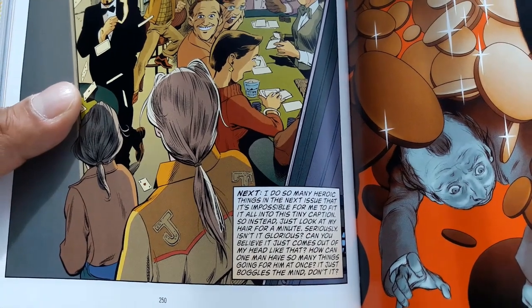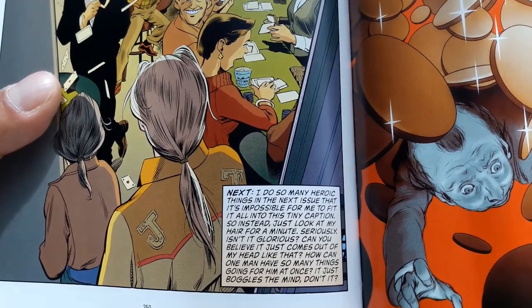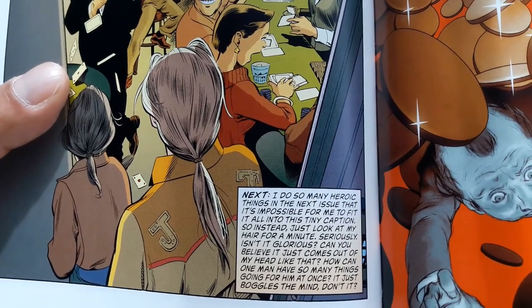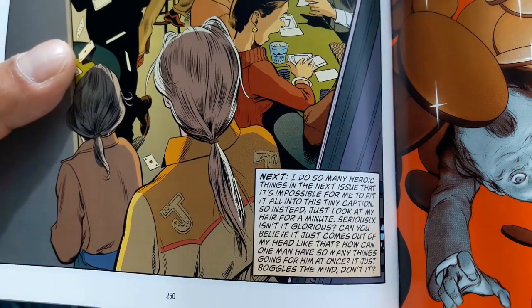A little box narrated in theory by Jack saying things like, I do so many heroic things in the next issue, it's impossible for me to fit them all into this tiny caption. So instead, just look at my hair for a minute. Seriously, isn't it glorious? Can you believe it just comes out of my head like that? How can one man have so many things going for him at once? It just boggles the mind, don't it?